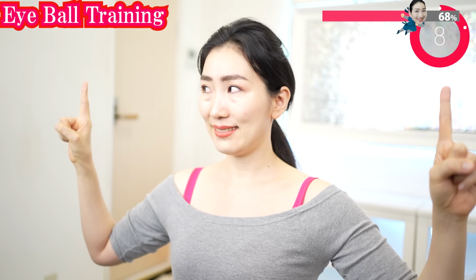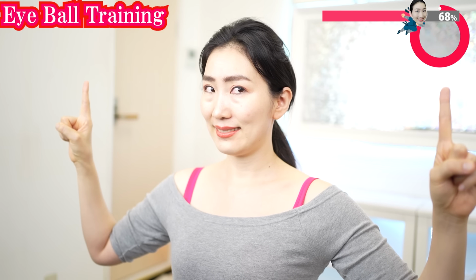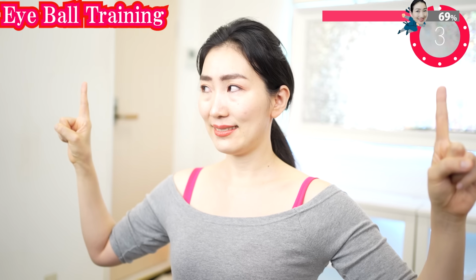Put your fingers like this and look left and right. Left, right. Left, right. Continue at your pace. Never force yourself too hard. Do vegan yoga at your own pace. Put your fingers like this and up, down, up, down, up, down. Continue at your pace.